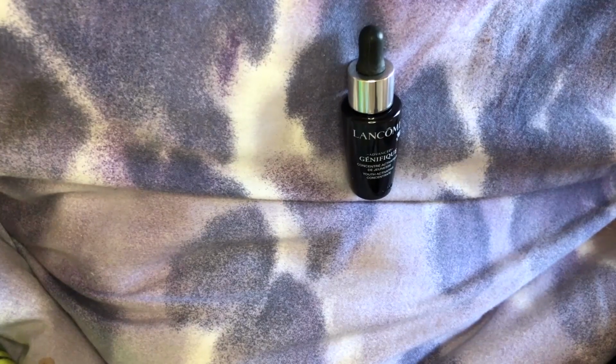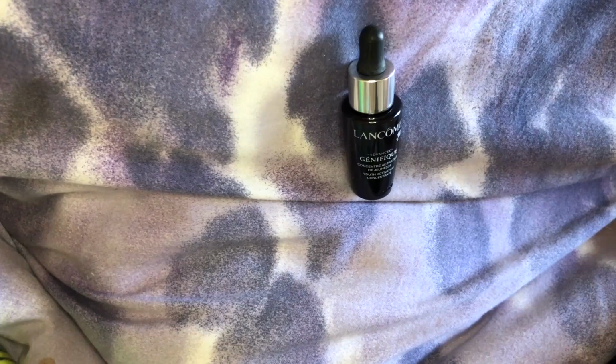Well, let's go about the brand a little bit. Lancome epitomizes the French touch with feminine, effortless, Parisian chic beauty, with luxurious textures, cutting-edge ingredients, high-potency pigments, and sensual fragrances that everyone can feel unique, empowered, and chic.